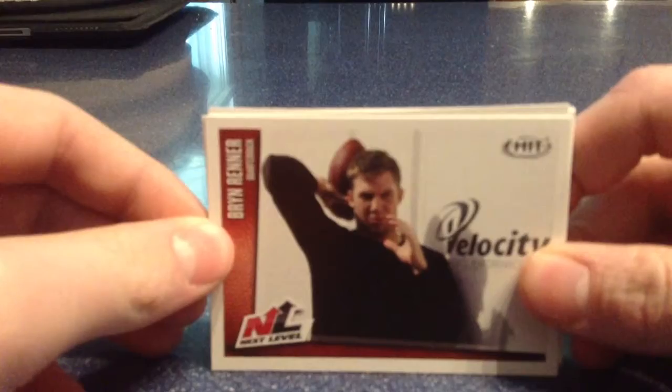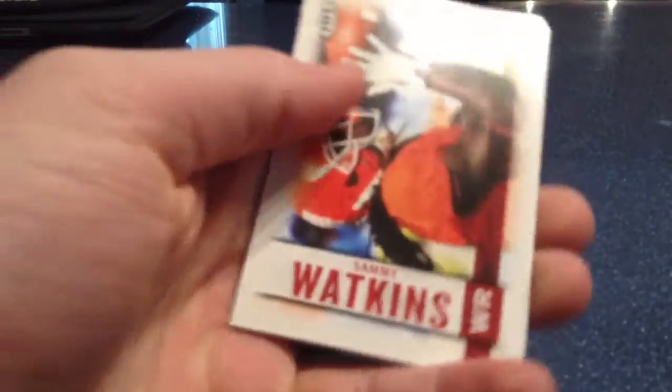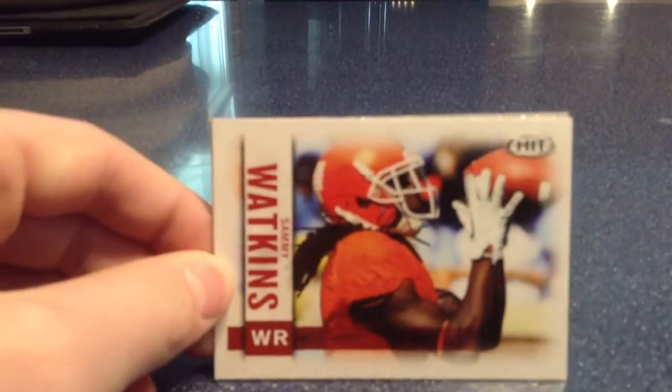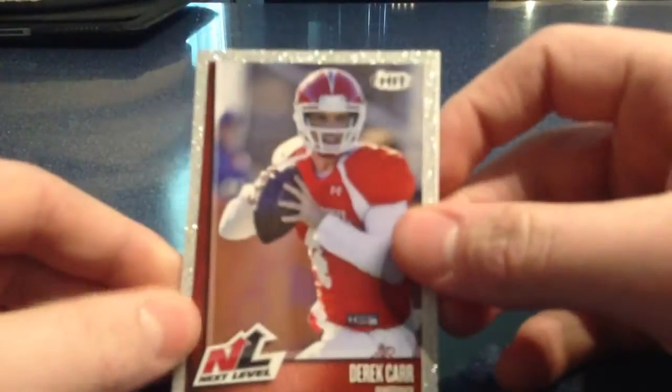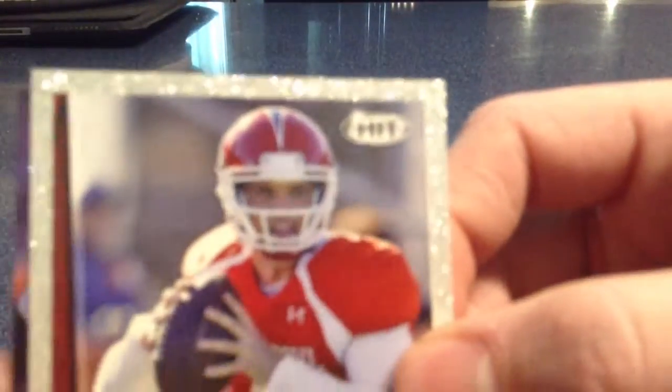Ryan Renner. Ben Weicker. Brett Smith. Nice Sammy Watkins. Hopefully gets drafted by the Browns. I got a silver parallel of Derek Carr. It's like glitter. I don't know why they did it like that.